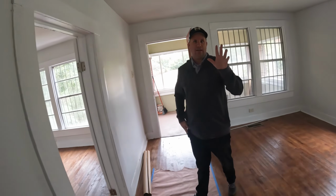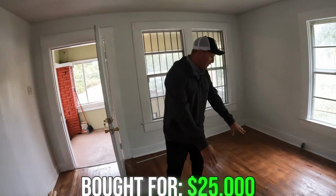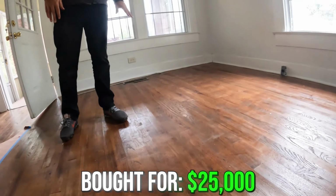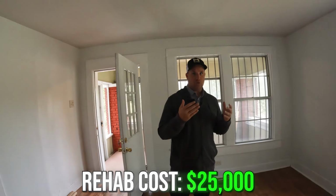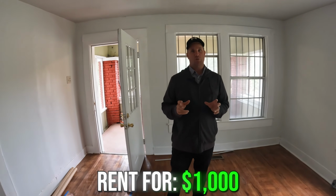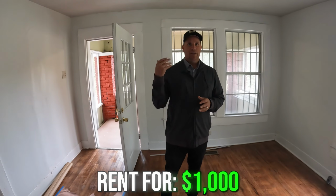Let's go through the numbers. House was paid for $25,000. Look at these nice hardwoods here. We put about $25,000 into it. It'll rent for about $1,000 a month. That's a 20% gross return, for you guys who are talking about, hey, what's a good return?